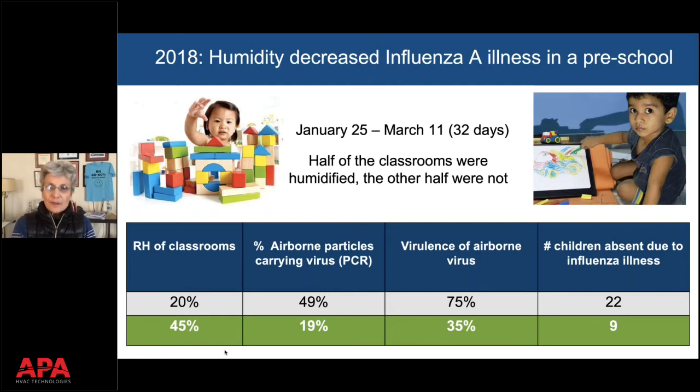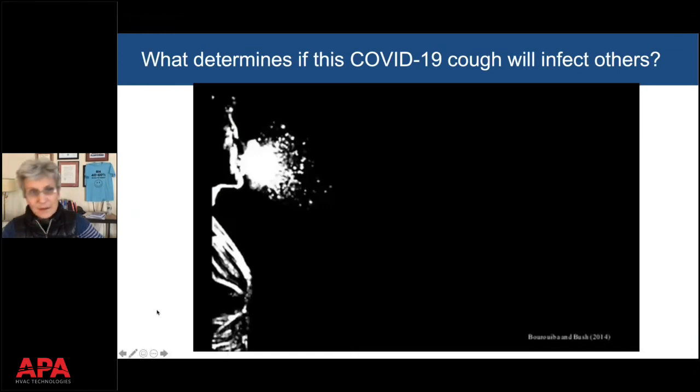They were focusing on influenza A, and what they found was that in the humidified part of the building, you had less than half the number of infectious airborne particles compared to the non-humidified part of the school. Not only that, but with influenza A, the actual infectivity or virulence of the virus was diminished by over half in the humidified part of the school. So you had fewer infectious particles, and the ones you did have were less infectious. So that's a separate effect. And ultimately, as you can see, you had almost a 66% reduction in the number of sick kids in the humidified part.